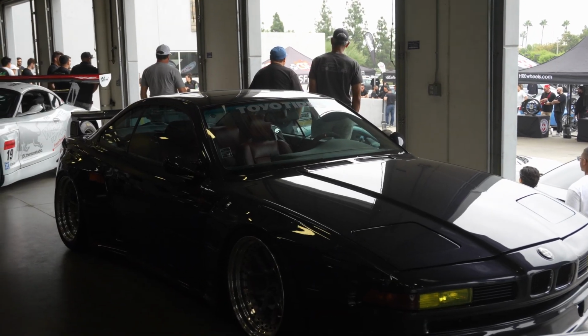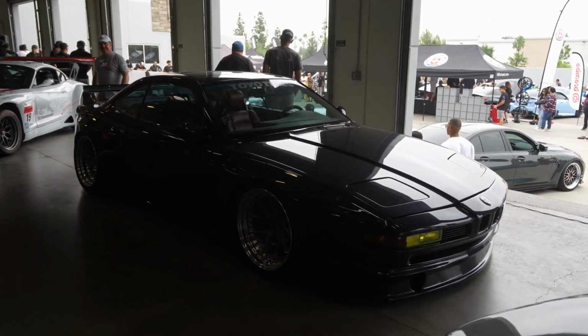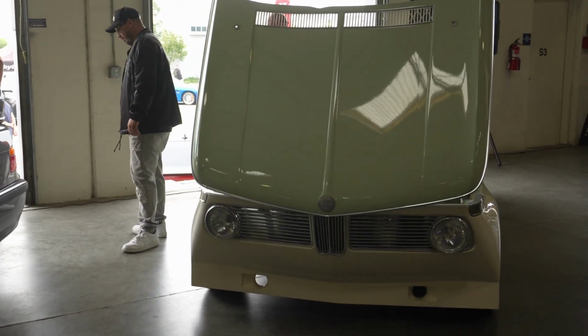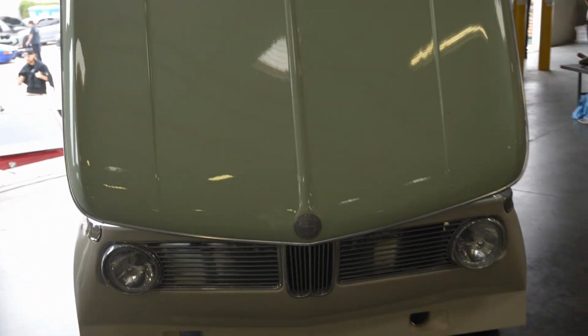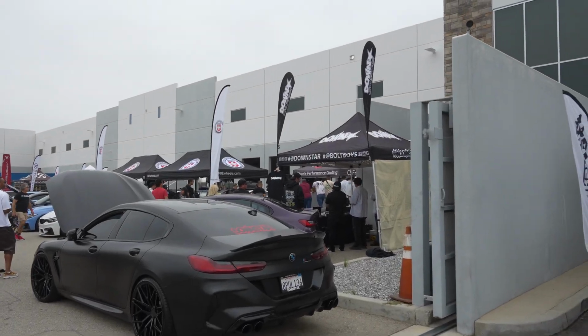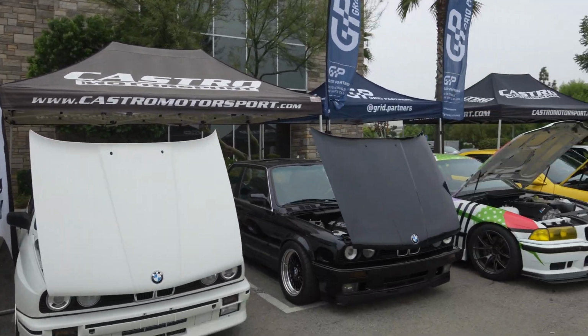Alright, so check out this 8 Series with the wide body kit. And what's funny is its license plate as well. One of none. And then we also have these vintage cars right over here, and on the right, we got a couple old Beamers. After touring the inside, let's check out some of the cars parked right over here.